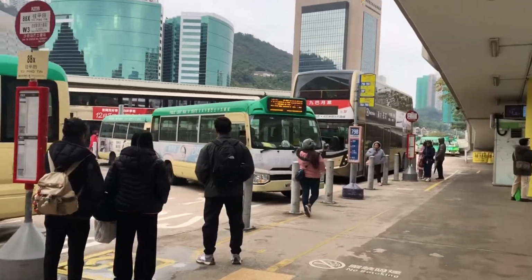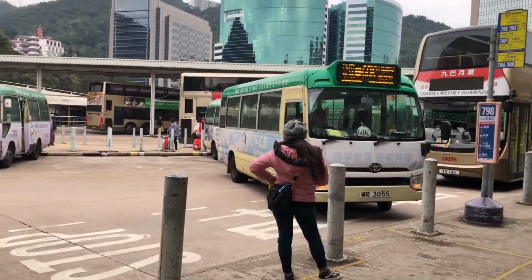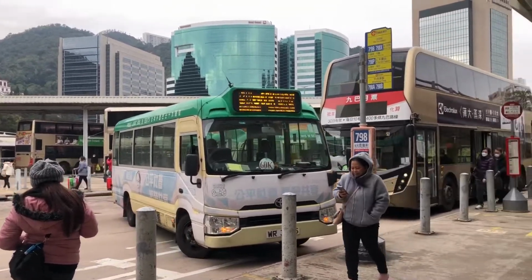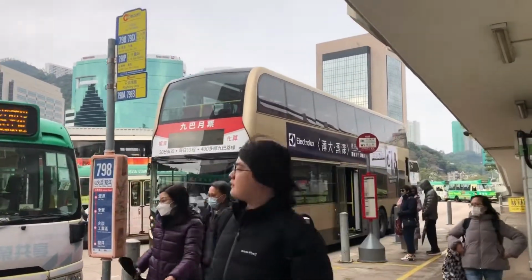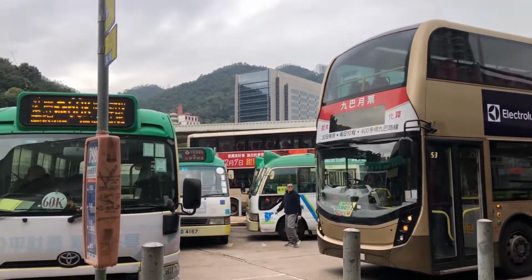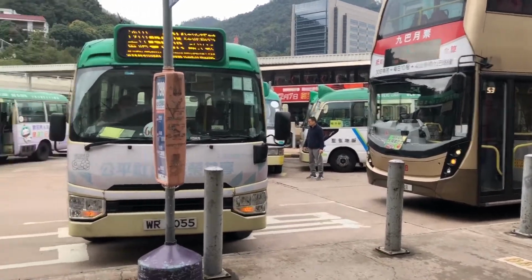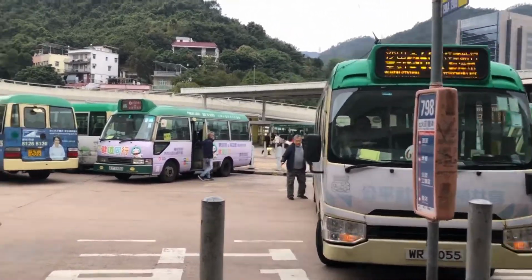What the hell is happening here at the bus terminus? What is going on here? This minibus. Now I want to say this 88X actually is not terminating, so that's why it needs to continue its way. But whatever is happening right now. Okay, the coordinator for the minibuses has come out over there, tried to control the situation. Jeez Louise. What the hell's going on here?